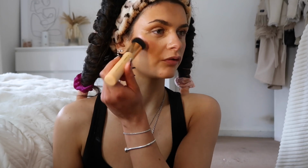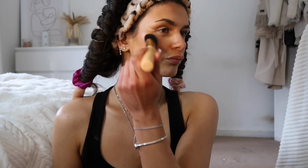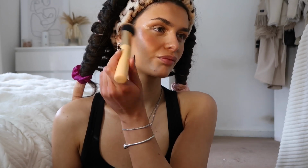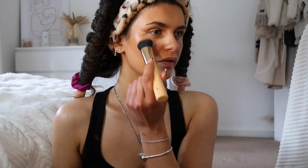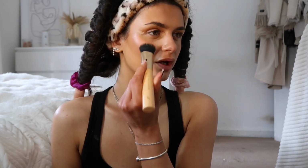I just smother myself in that really, and then I blend it out with the same brush I blend my cream bronzer out with, just so everything ties in nicely together. I feel like when I use two separate brushes, I have a line of blusher and then a line of bronzer, but doing it with the same brush blends it all in together.